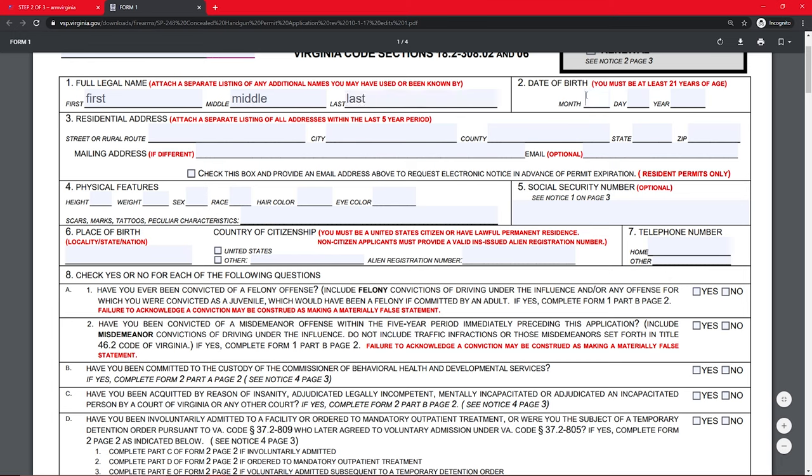Here you're gonna put in your birthday in step two. Just type in some random digits here. You're of course gonna use your real information. And then you're gonna put in your street address here. City, county, state, and then zip code.